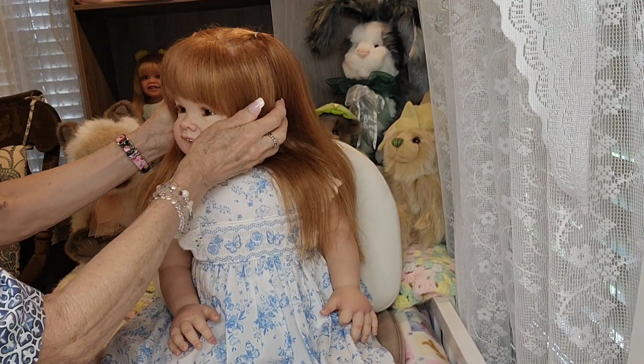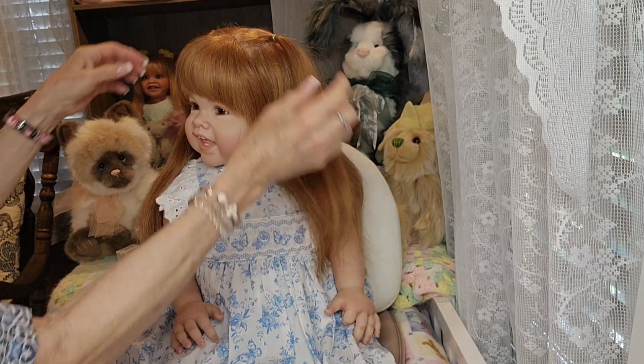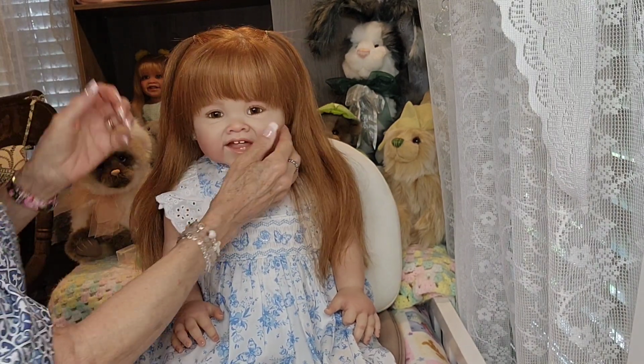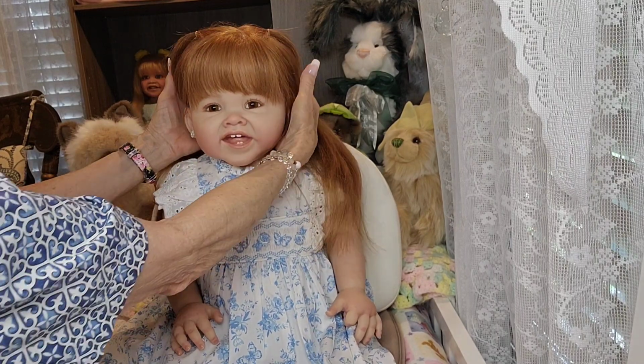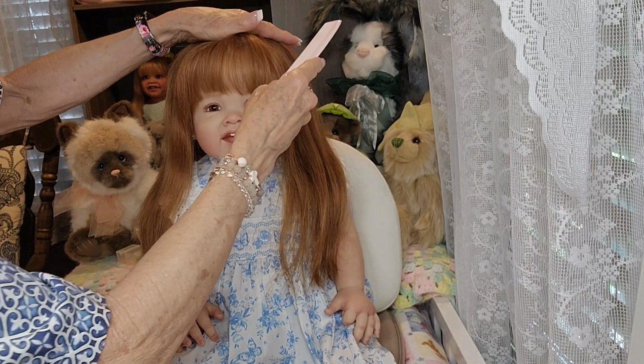Let's see, Missy. Oh, I didn't do too bad from being on the other side. That doesn't look too bad, does it? Let me see. Yeah, she is so cute. Really, really love this sculpt.